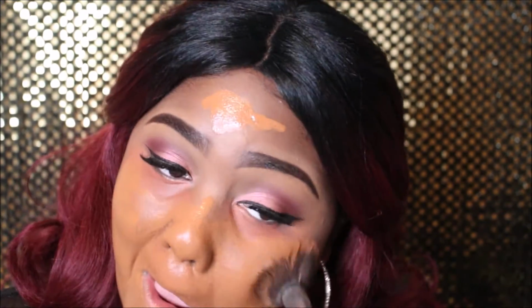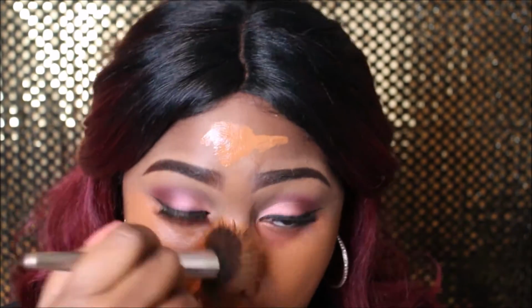But anywho, I'm gonna go ahead and stipple on this foundation. It looks rather orange, but I promise it didn't look so orange on me in person. And also, as I add my concealer and contour, it takes away a lot of that orange color. I'm not looking Oompa Loompa, promise.